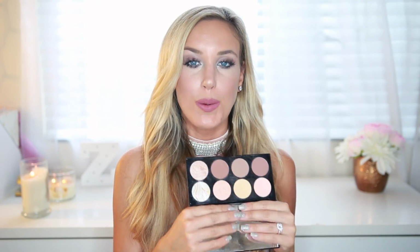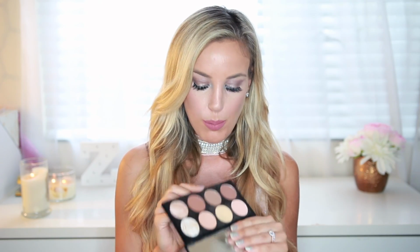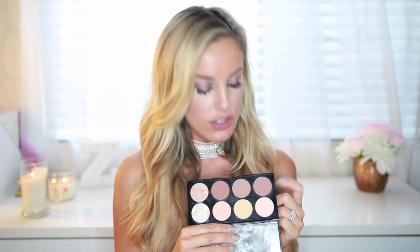They're easy to work with. They're super easy to blend. And I love that the bronzer's in here too. It's got 2 bronzers that are a little bit more cool toned and ashy, but this one is a really, really pretty warm bronzer. So I love that because I do typically have a tan. I typically go for neutral colors. So that one's great for contouring and really getting a warm bronze on your face.